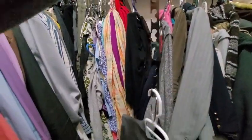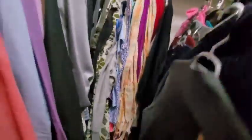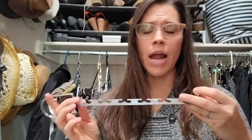Because it's so tiny, that is why I love the Giftol Space Saver hangers. This is a game changer. I use them for my coats, my sweaters, my skirts, my tops, everything. The metal is super sturdy, does not bend. I've never seen them break.